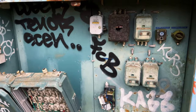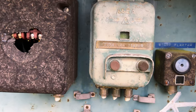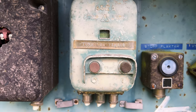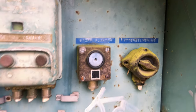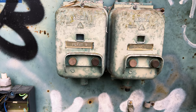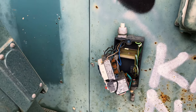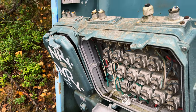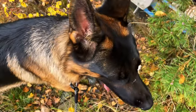So this is the electrical switching tunnel, lightning fans, more fans, and more switches. Yep. And the breathing you can hear is my dog. Hello.